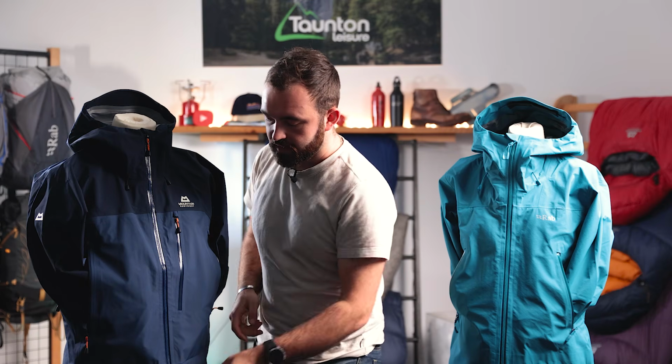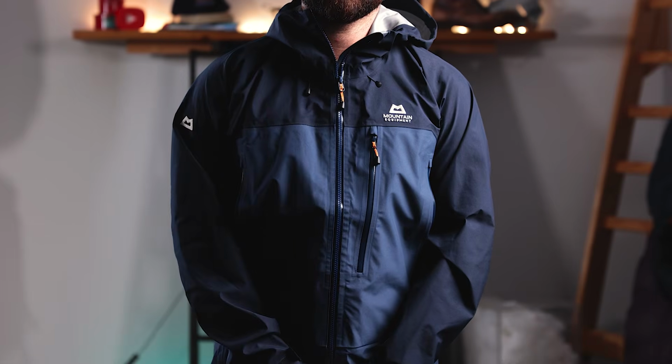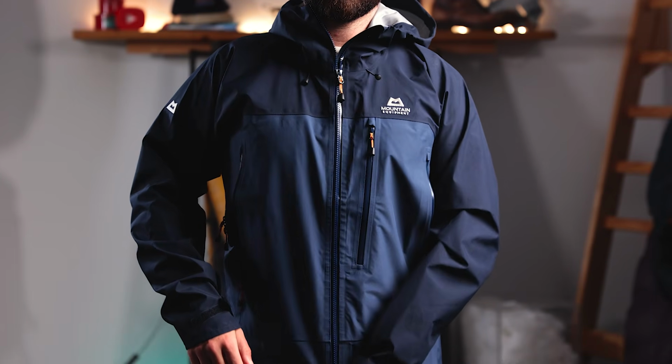This is also a 2-way zipper, so if you were doing a bit of climbing or a bit of winter skills stuff and you're wearing a harness and belaying, you can do that with the waterproof on and still fully zipped up.